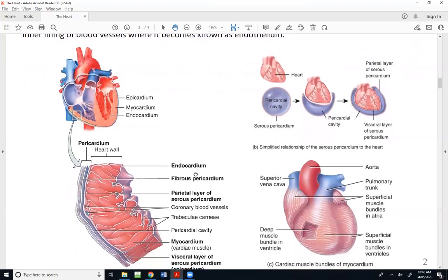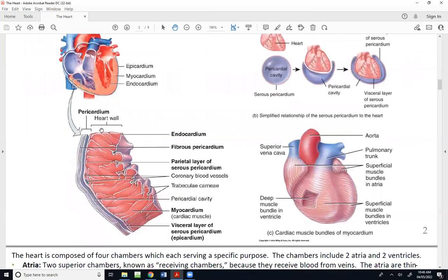As far as the images go, I do want you to identify this image here where we've got the different layers and the pericardium labeled. You don't need to worry about the 2 things here that aren't bolded: coronary blood vessels or trabeculae carneae. We're going to talk about those things later in the lecture, but they're not really something important in this picture to worry about. So we'll just skip that.